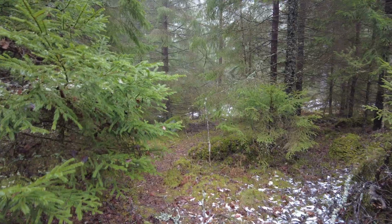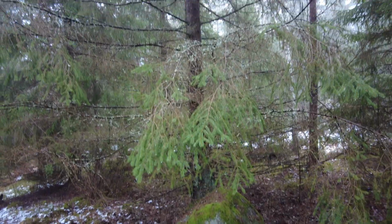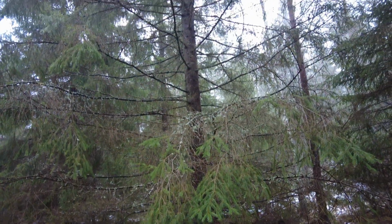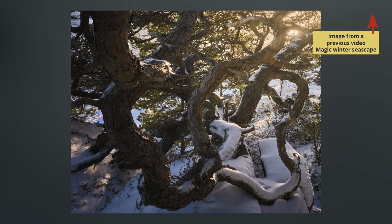Something I should mention is that it's very hard to come up with an outstanding composition in a forest like this. With pine trees, they are very similar. They don't have much character like what you can see in some other type of trees, like oak trees perhaps. Some pine trees do have some character, but it's rare to find them in these type of forests. And everywhere it looks the same.